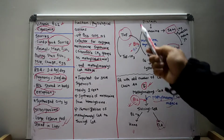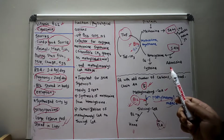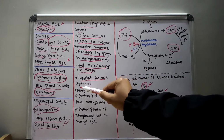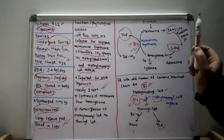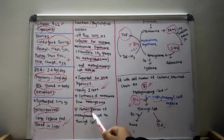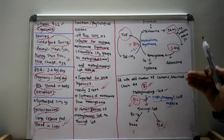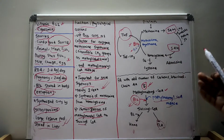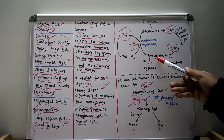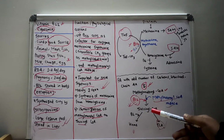As I have already discussed, vitamin B12 acts as the cofactor for the enzymes methionine synthase and methylmalonyl coenzyme A mutase. So it is very important for DNA synthesis, mainly in two reactions. Again, synthesis of methionine from homocysteine and isomerization of methylmalonyl coenzyme A to succinyl coenzyme A, as I have discussed in the two pictures. These are the main physiological functions of vitamin B12 in DNA synthesis, through these two important reactions.